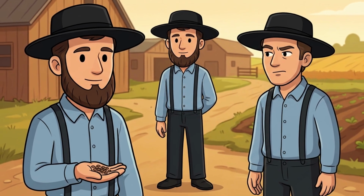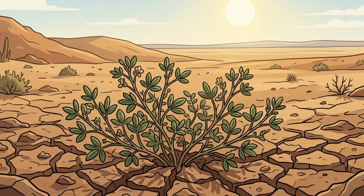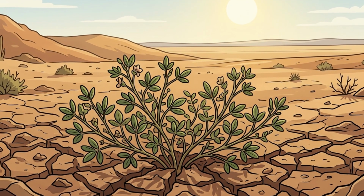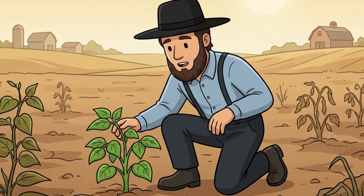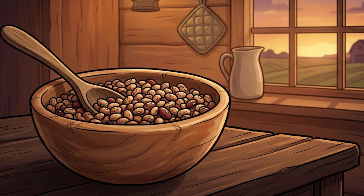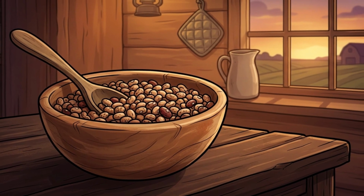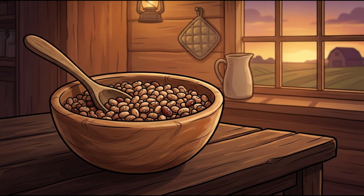Top 3. Tepary beans. Tepary beans are the ancient desert protein that survived where nothing else could. Imagine a bean so tough it can produce a full harvest with less water than almost any other crop on Earth. That is the tepary bean, a small, dense, intensely flavored legume that was cultivated by the indigenous peoples of the Sonoran Desert in what is now Arizona and Mexico for at least 5,000 years.